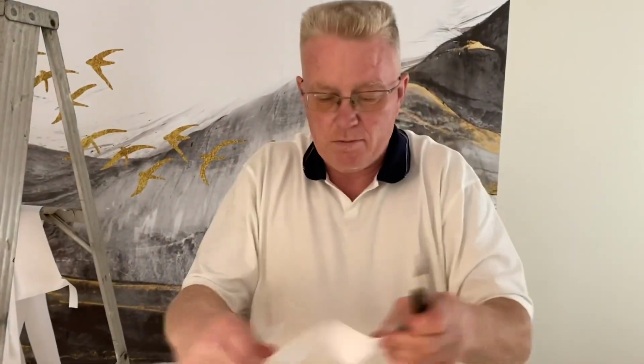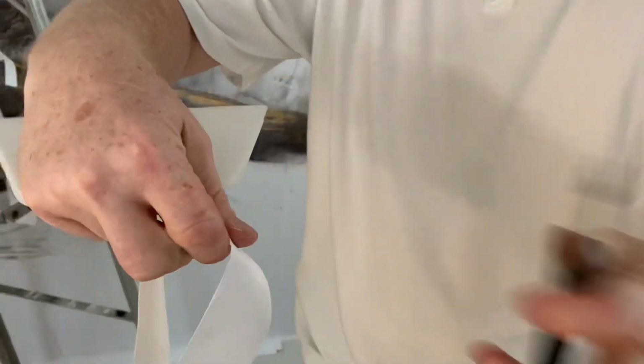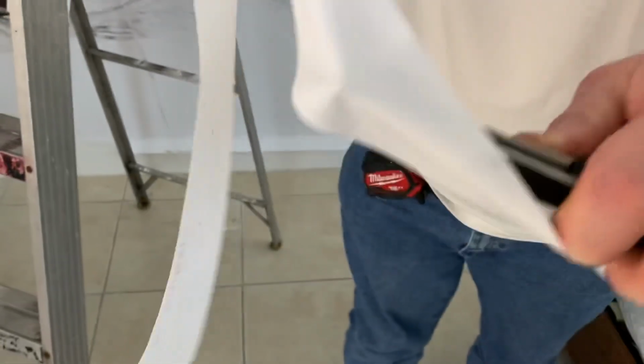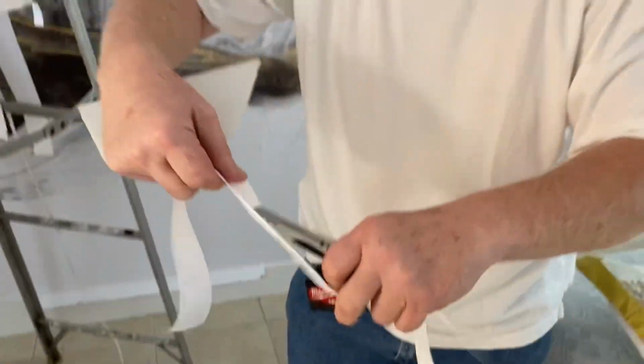I want to show them this material. This is incredibly good stuff. It's interesting, new technology. This stuff is like a shower curtain, but look how hard it is to penetrate it. Listen. I am dragging a knife against that, folks. It's good stuff.